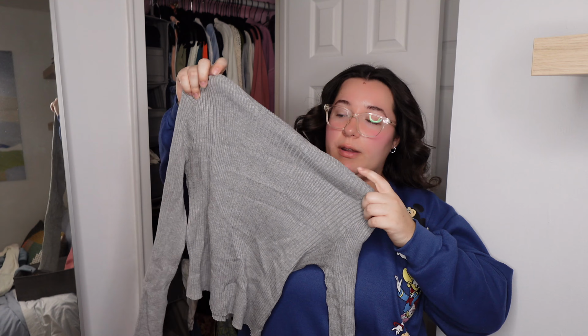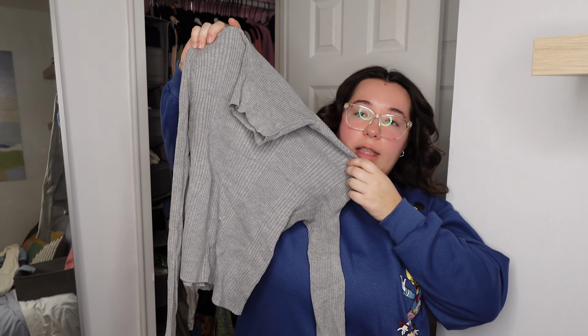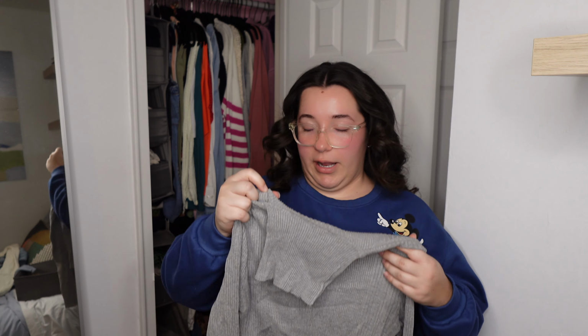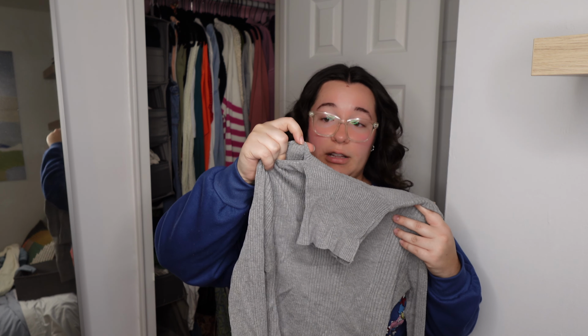I'm also gonna get rid of this gray crop turtleneck. It has a hole on the shoulder, probably because it's so old. I do really try to keep all my clothes and buy things I know I'm gonna actually wear, or hold on to stuff until there's no more use for it, like if there's too many holes or it's just too much. So I've definitely fixed this before and it's opened up, so it's time to retire her.